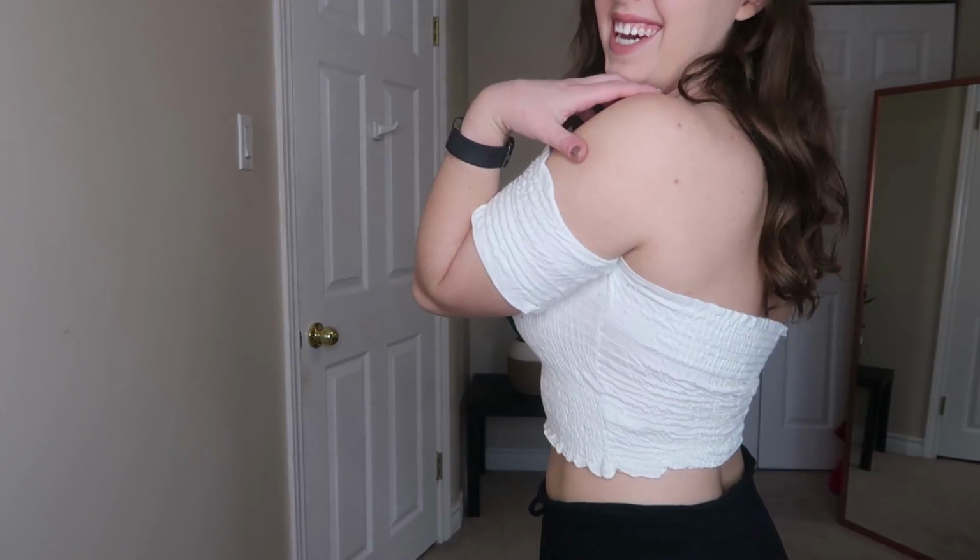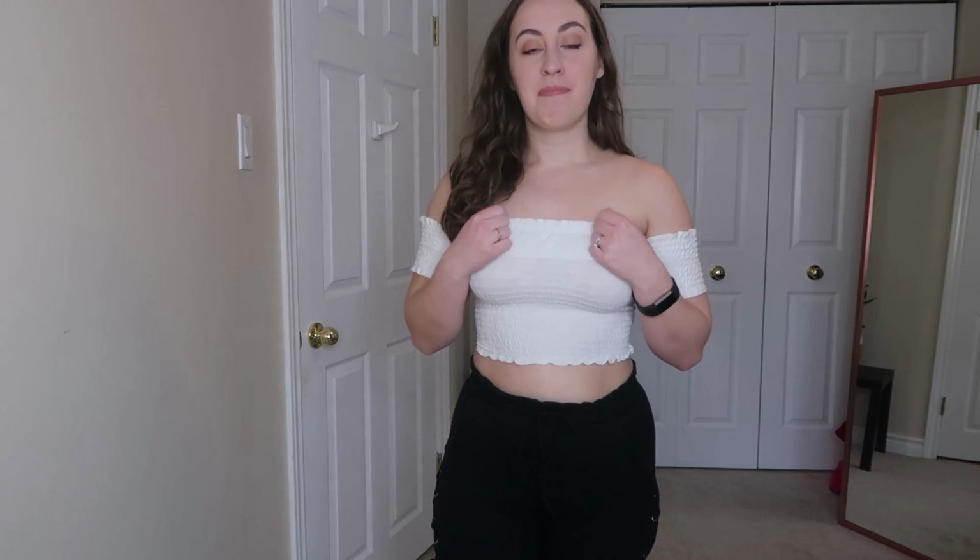It's very comfy. I've worn this a bunch of times actually already, and I think that it's very flattering. Obviously, it makes your boobs look bigger than they are, I think, especially from the front, which I can always use a bit of help with, let's be honest. And I would definitely order this again in a heartbeat in another color. I'm not sure if they have any other ones, but a black would be really cute too, or a mauvey pink.